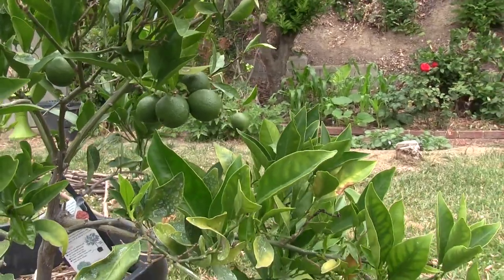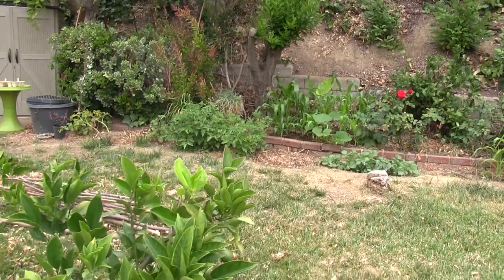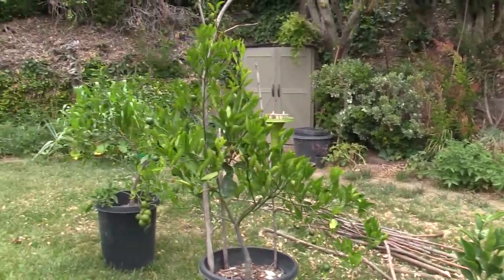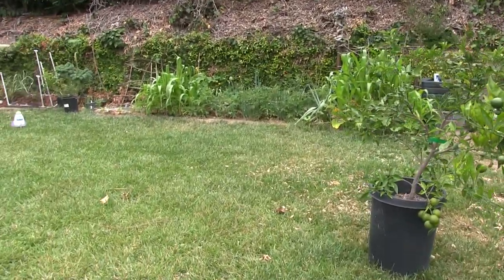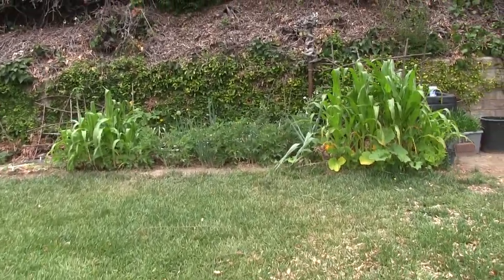Well, I think that's gonna be it for this tour today. Everything's coming along. We're waiting for the weather to warm up. And hopefully we'll start to be able to harvest a lot of things soon.